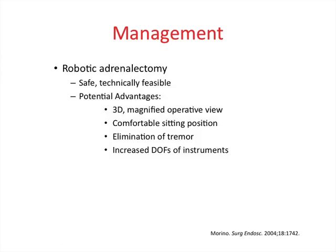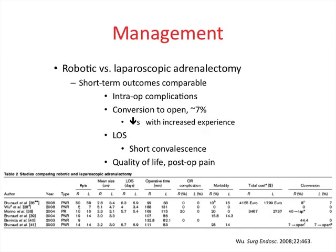So moving on to robotics, it has been described as being shown to be safe and technically feasible. It has all the advantages that robotic surgery offers: the 3D view, comfortable sitting position for the surgeon, elimination of tremor, all the degrees of freedom of motion. There's not been any prospective or randomized studies comparing laparoscopic and robotic adrenalectomy, but case series have shown equivalent complication rate, blood loss, and hospital stay.